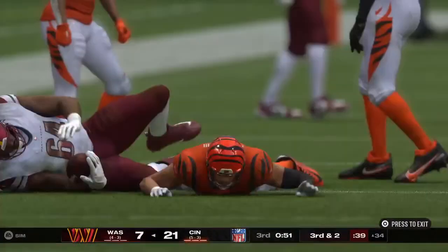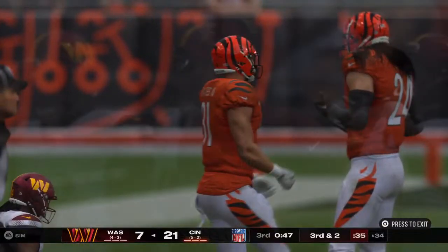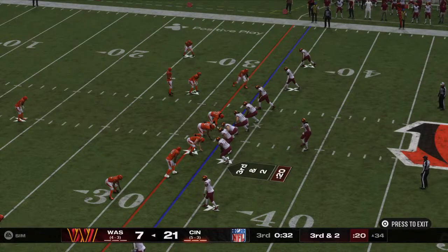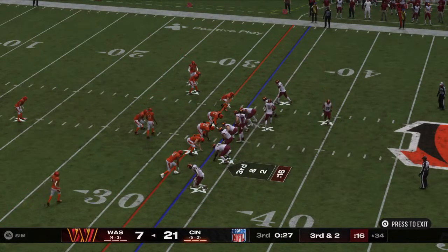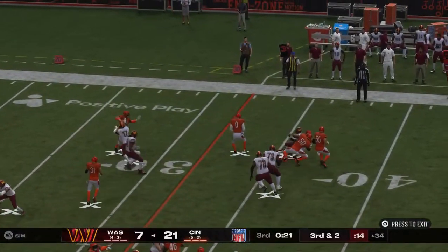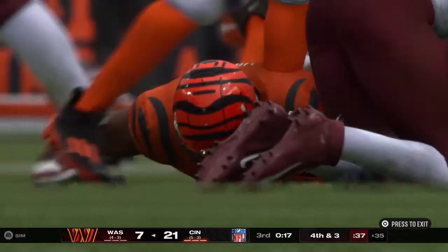Hits him on the out route. And this is pushed ahead for a gain of 5. Jesse Bates getting up for the stop that time. Short yardage situation here. It's 3rd and 2. Now a toss play. Taylor. And the defense gets there to force a small loss.